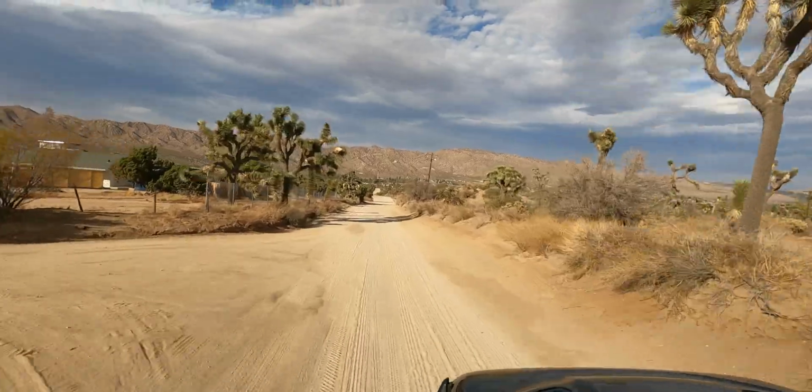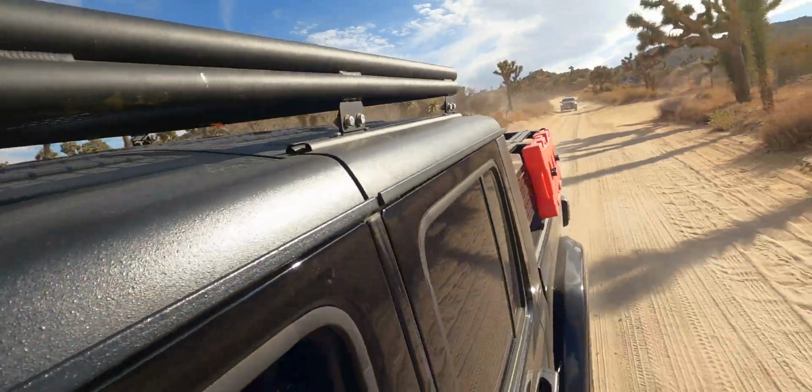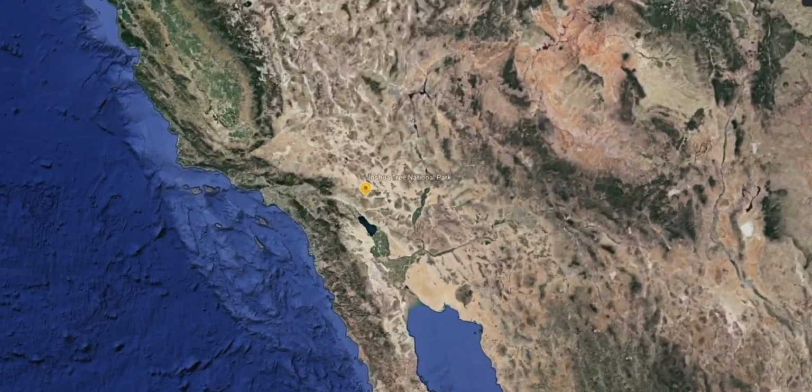We really didn't plan this out right. There's a big storm in the forecast, and we didn't have a specific route in mind when we drove out here. So we decided to head into Joshua Tree National Park and then plan a route by the campfire.